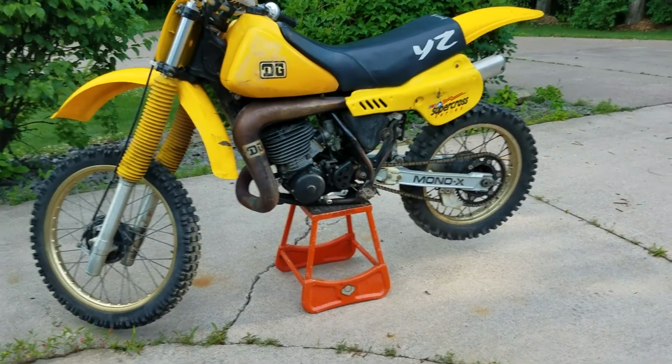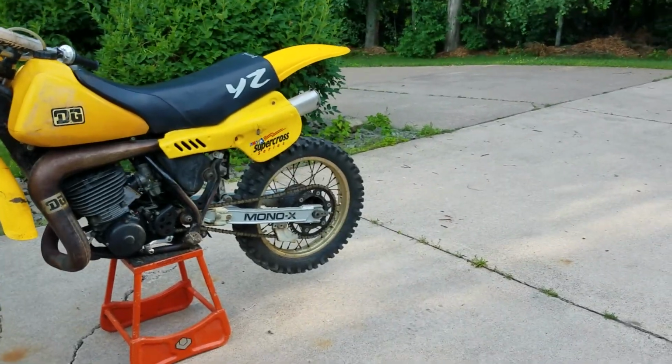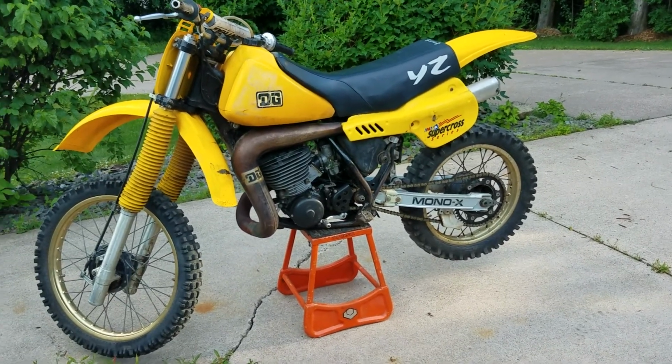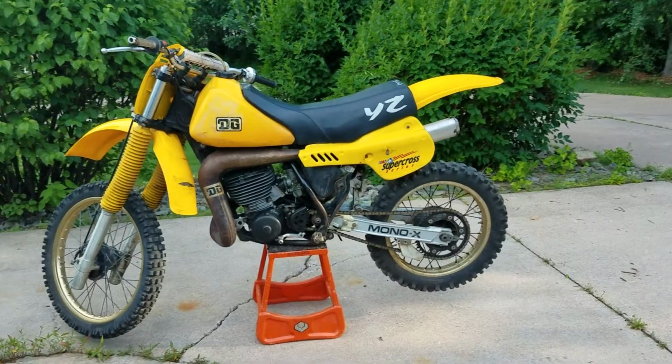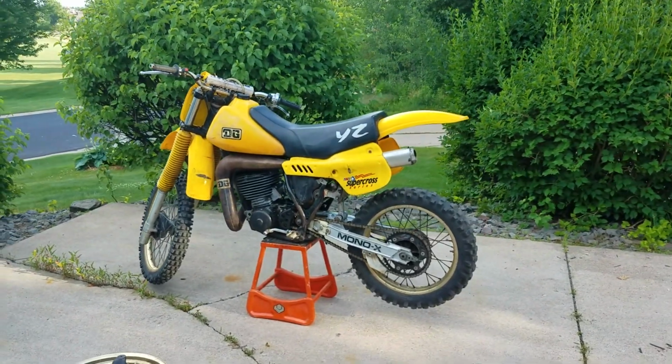The forks have some slop in them, the brakes need to be gone through, the rear suspension should be gone through, but the motor itself is really a strong running beast of a machine. I'm trying to think who would have been in the back in the day. Brock Glover would have ridden this bike.